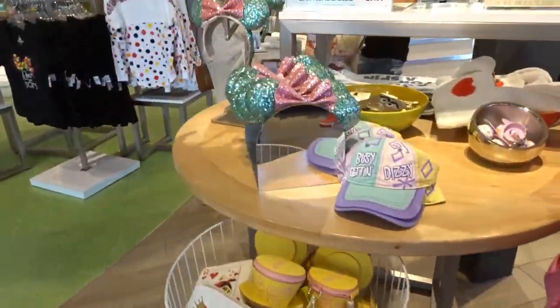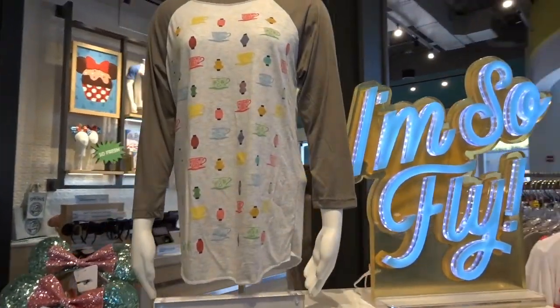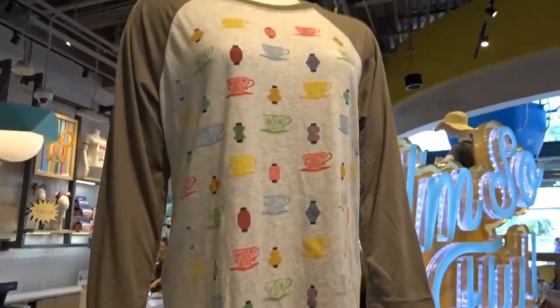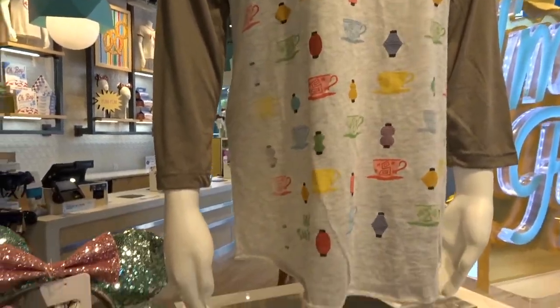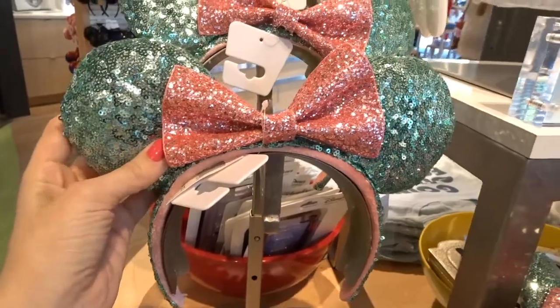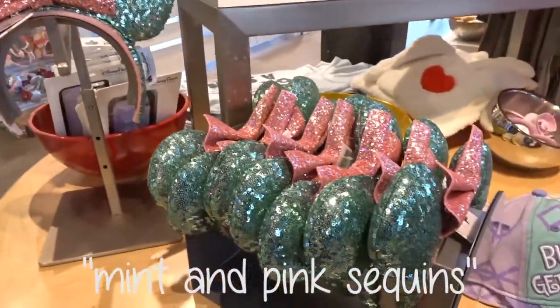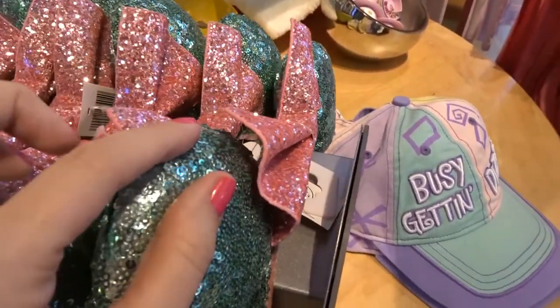Look at this stuff. Is it Alice in Wonderland? Some of it is. Three-quarter length sleeve shirt. But these ears, I don't think are Alice. They're just, you know, I don't know the name for these. Maybe I can find out. I really like how different the bow is, though.